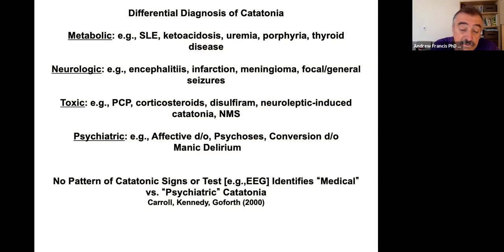Catatonia is also associated with psychiatric illness, primarily mood disorders, things like mania and depression, psychotic illnesses, sometimes conversion disorder. You can have conversion paralysis, conversion blindness, you can have a conversion catatonia. And there's an unusual syndrome called manic delirium, which is a severe form of a bipolar manic phase where the patient is extremely hyperactive and they cycle between being confused, manic, and catatonic, often with autonomic disturbance. Those patients are uncommon. They tend to get worse with antipsychotic drugs and respond well to ECT.